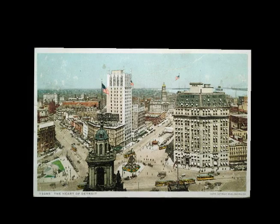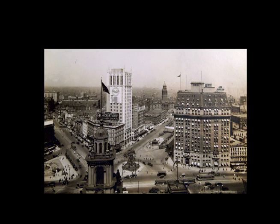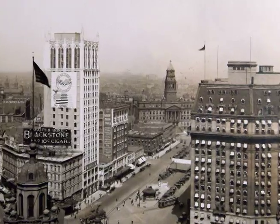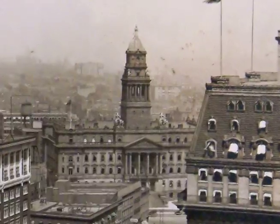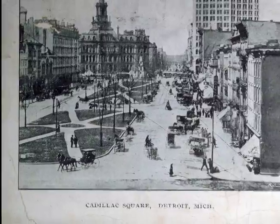Up on the roof of the dime bank building, they made this postcard and called it the Heart of the City. I found the 20 by 24 print used to make this card at the Library of Congress in Washington. William Jackson must have used his large format camera, like the one on the floor here, to make that incredibly detailed photograph. Across the way on the top of the Wayne County building, the photographers used the same perch to obtain their bird's eye view of Cadillac Square.